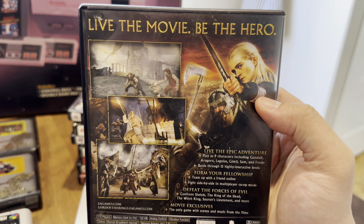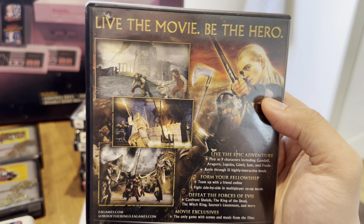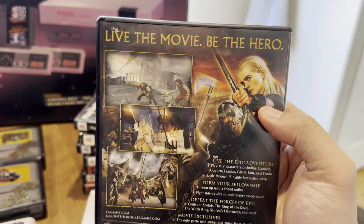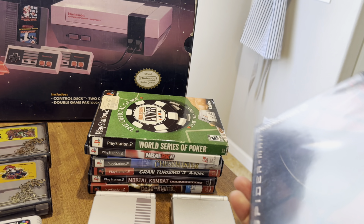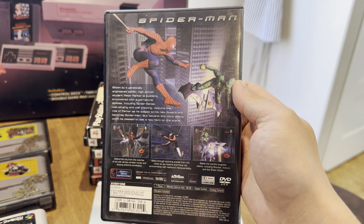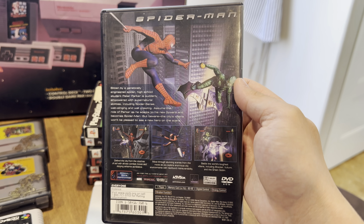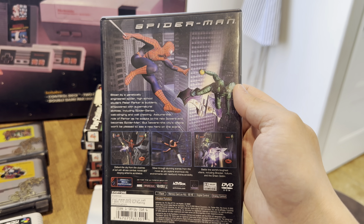Look at those pictures in the back. That's actually not too bad of graphics for the PS2 era. Crazy. Another one here, Spider-Man. This is a classic. I remember thinking the graphics on this game were so realistic, and you see screenshots of it in gaming magazines like Game Informer, and I'd be like, dude, these graphics look so good. And now you look back and you're like, oh man, PS2 graphics make my eyes bleed.